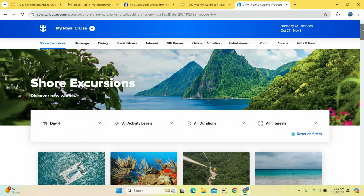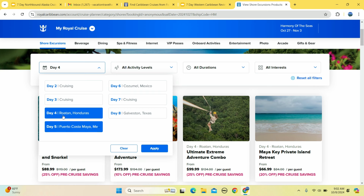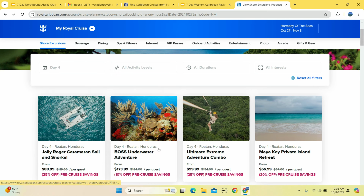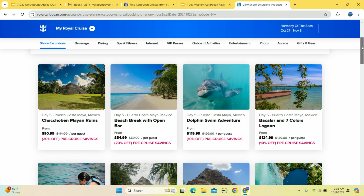You're with the other cruise ships that are in port that day, so that can also have an impact on it. Never mind the fact that Harmony of the Seas is not a little ship. It is jam-packed, and they adjust the prices ever so often to get them full.